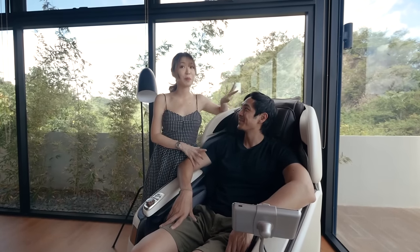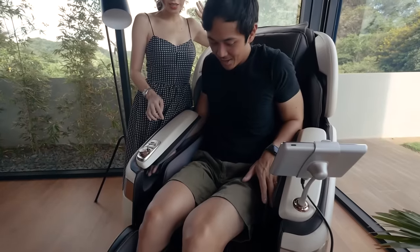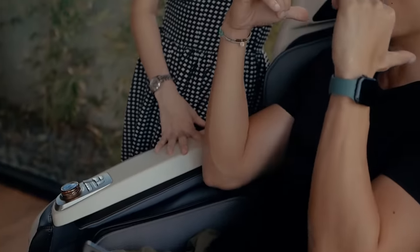It massages you from head to toe, and you can even insert your hands here. Show them. You can insert your hands inside to get that ultimate full body massage right in the comfort of your home. Heated siya. Heated yung paa, heated yung back if you wanted to.